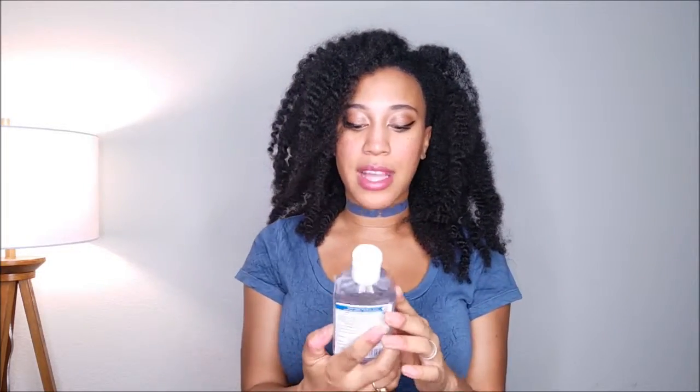And this I saw again at Sprouts, and I just happened to run out of everything all at the same time, like my face wash, my moisturizer, body wash, everything. So I just made a trip and got all this stuff, I think it was the very, very end of October. This stuff is actually amazing.